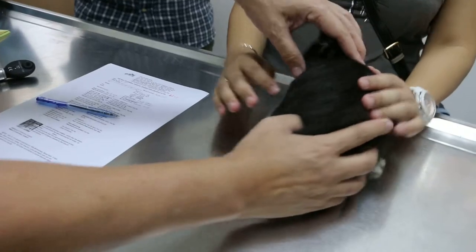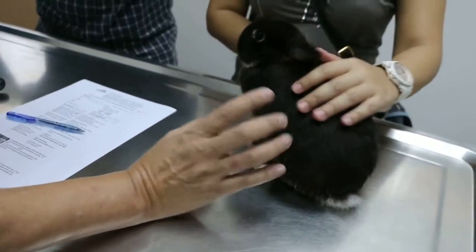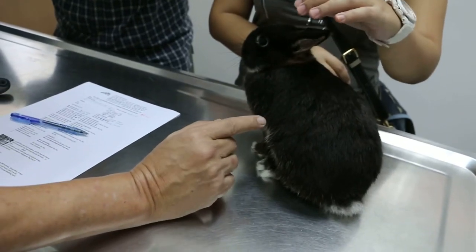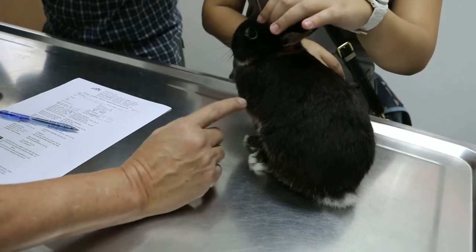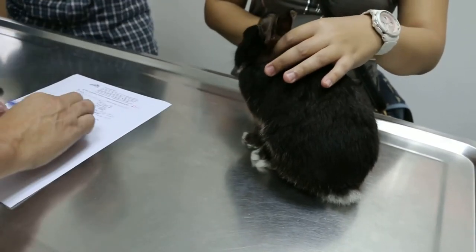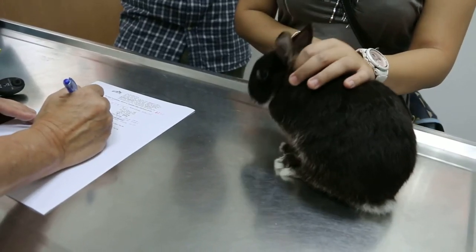Now respiratory rate. We observe it and see the chest movement. Not much. So the respiratory rate is normal, but he's a bit nervous. Yeah, he's always nervous. Also normal.